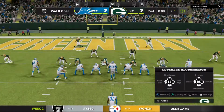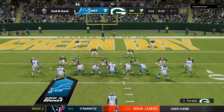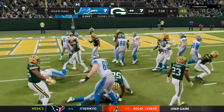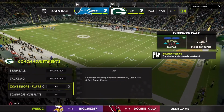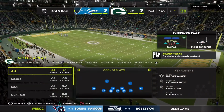The line of scrimmage, the 7 now on second and goal. One more time with Swift. And he'll be stopped just outside the 5 at the 6. A minimal gain there on the 8th play of the drive. Defensively, I think they can smell a stop. Ball right around the 5 here, brings up third.